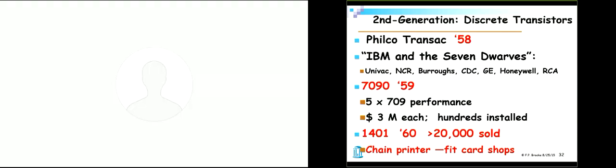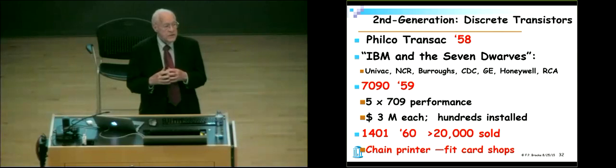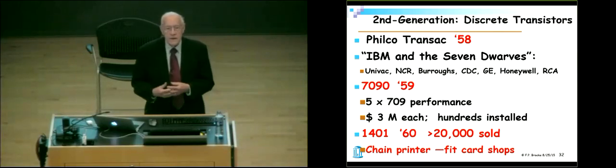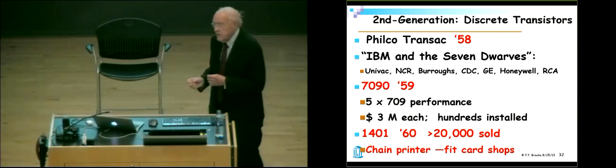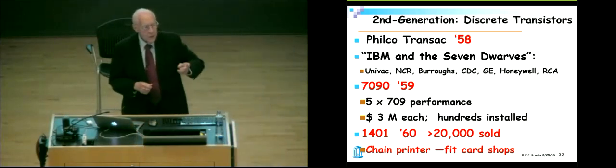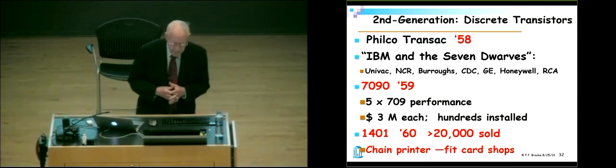Next, the computer generations are defined not by the conceptual structure, but by the technology in which they're implemented. So the 0th generation was mechanical, the first generation was vacuum tubes, and the second generation was discrete transistors. Philco built the first commercial discrete transistor machine. I think Bill worked on one at Bell Labs in the summer of '53, a transistorized machine.